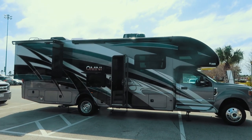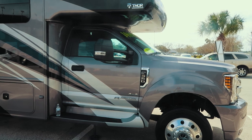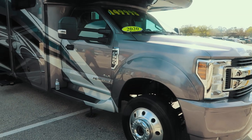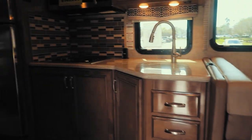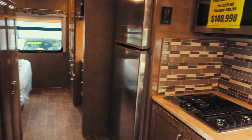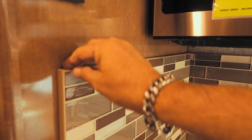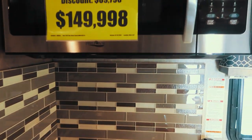Here we've got a Thor Omni, very large Class C+. It's an F550 4x4 Power Stroke, 6.7 liter Ford chassis. Again, another thing that seems consistent with Thor is you have the plastic tile that is glued to a baseboard and then glued to the wall above the cook area with induction stove, gas cooktop, convection microwave oven.